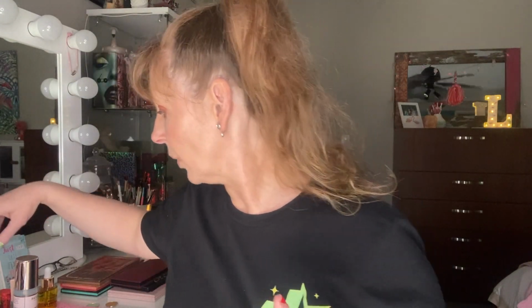So a couple of other bits and pieces here. I didn't do Black Friday sale shopping per se, it just happened to be around that time of year that I was down at the local pharmacy. And this is a foundation that I had wanted to try for a very long time. It's a L'Oreal True Match Nude Plumping Tinted Serum.